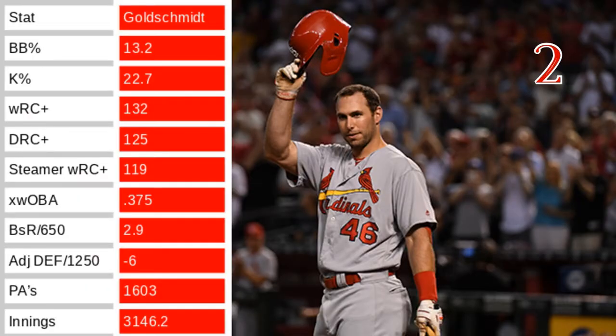Next up, the first baseman for the St. Louis Cardinals, Paul Goldschmidt. I honestly didn't expect myself to be putting Paul Goldschmidt this high, but here I am. Goldschmidt, I think him and Olson could be argued like they're pretty interchangeable, but I have Goldschmidt over Olson for now by just a bit.